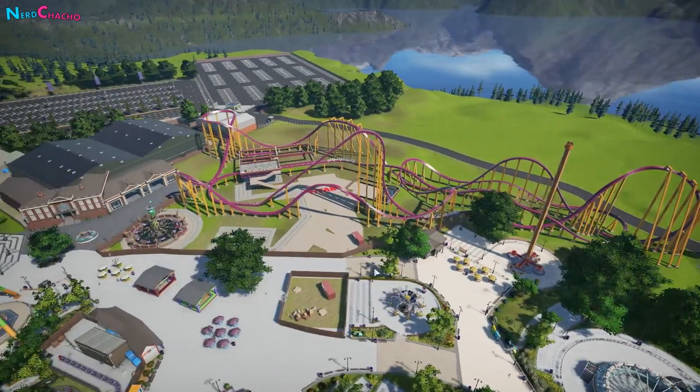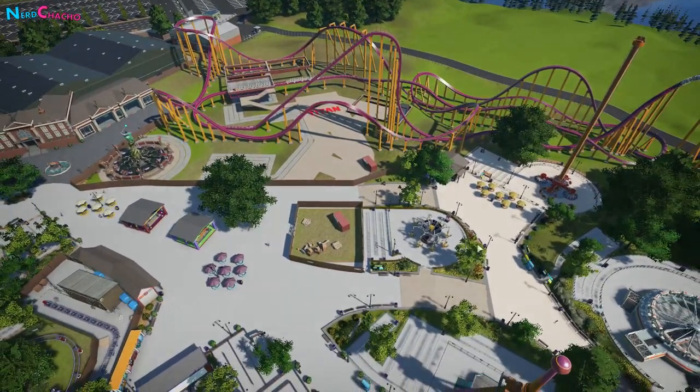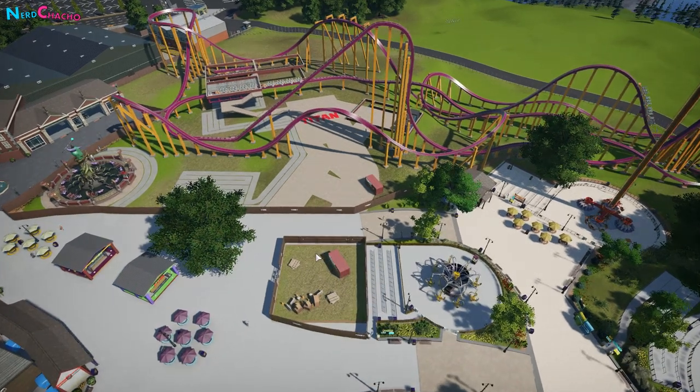Now, I did want to put the ride shop here, and I actually nearly slipped up when I was doing the episode for the flat rides. I nearly said that this was going to be a shop, but actually I've decided I don't want the shop to be there. I want it to be here instead, because I wanted this plaza area. I wanted you to have to walk through the zero G into a more plaza-y type area where you join the queue and you go to the gift shop and everything.